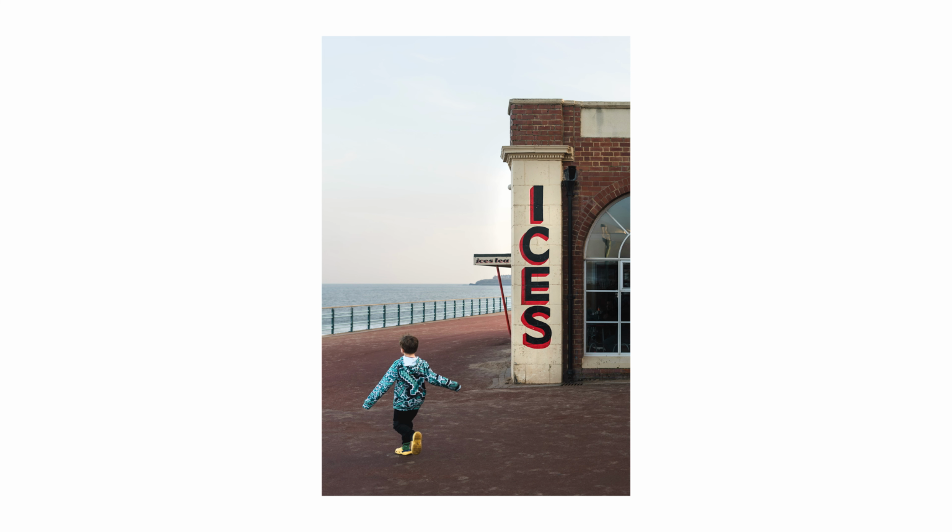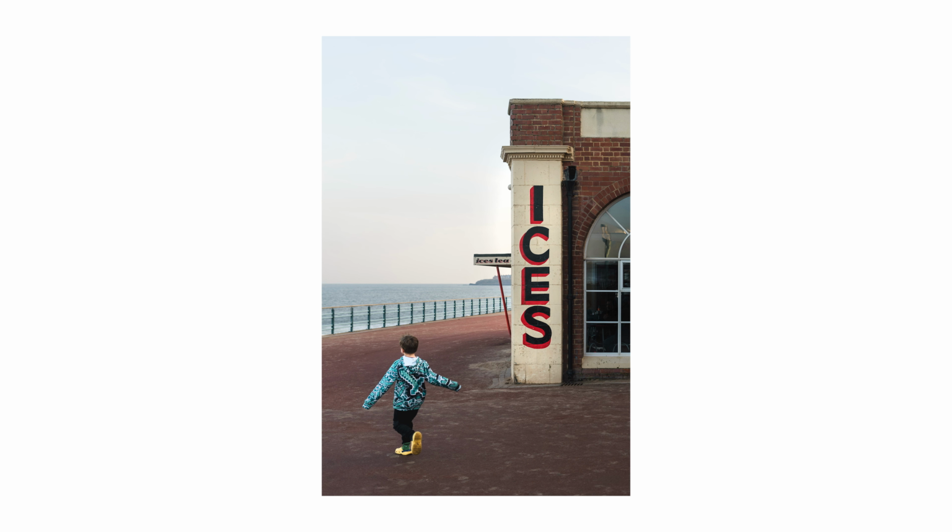So this shot here of the ISIS building again, we've got this kid running into the frame with his arms wild and he's clearly just having a great time, right? This image to me now, because of that kid being present, portrays a sense of fun and maybe even a bit of speed moving through the frame and that sort of carefree attitude that kids have.